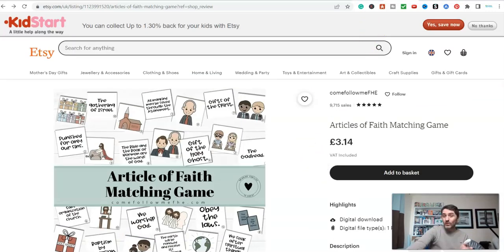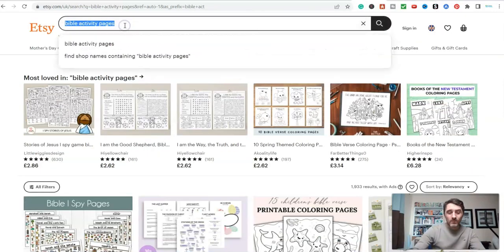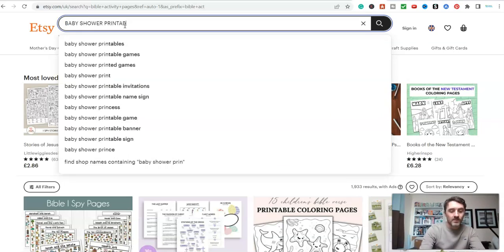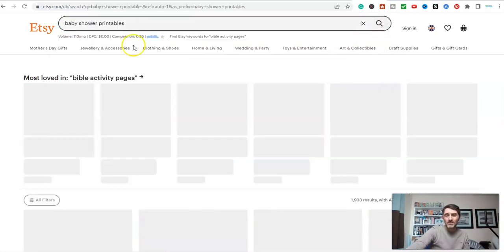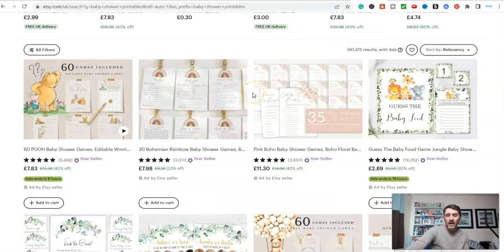We've not looked at Bibles, but we've looked at different things. Let me come over here, I'll show you some other examples we have also looked at in the past. We looked at baby shower printables like this. And again, look at this, baby shower printables, 7,000 people a month are searching for this. We've looked at word searches, maths worksheets, and lots more.